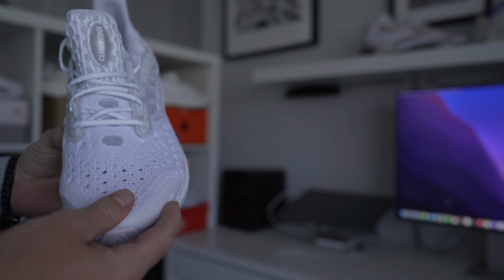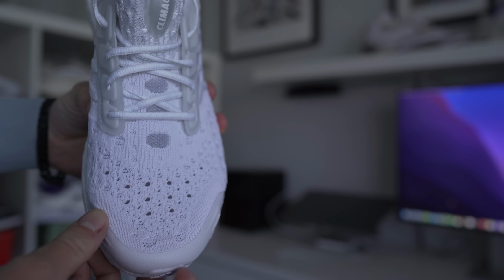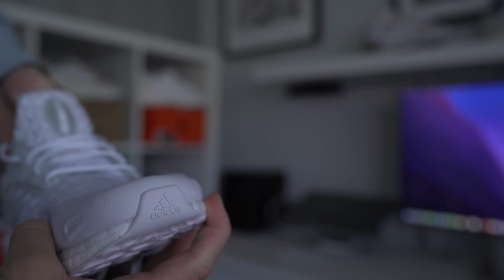Because when I saw these on the website, I was like, these look insanely cool. Man, these are crazy clean. Take a look at these things. This is the Ultra Boost Climacool 2 DNA. This one is actually super different.